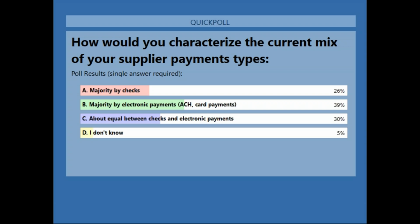But again, a lot of the AP automation solution providers, what they do is they take a look at your whole supplier list, how you're paying, take a look at the characteristics of your company, and start to help you define what program makes sense in terms of moving folks to different types of payments. Again, I think this is an area we're going to see more and more education on, and I'm certainly going to be talking about it because I think there's tremendous value there.